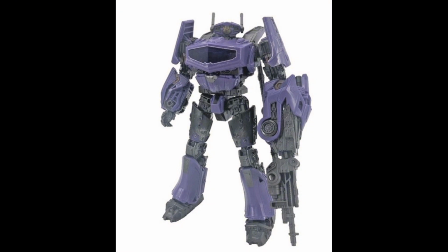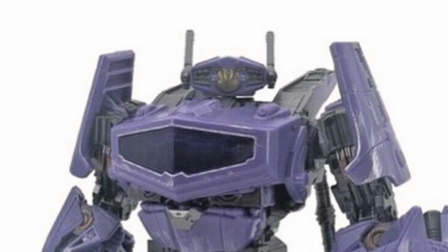Oh wow. So before I get into everything else with this figure, I'm just gonna get my one negative out of the way, and that is that I don't like the color scheme. I'm sorry, it is just way too desaturated for me. When you look at Shockwave in the movie, he is a very beautiful purple. It pops. This just looks so desaturated. He looks so gray. Hell, even the Dark of the Moon Shockwave looked better than this. Even his eye is unpainted. But of course, this could just be a prototype, we don't really know.